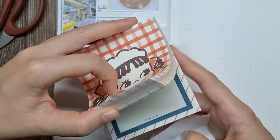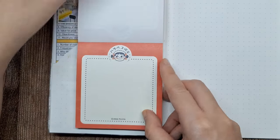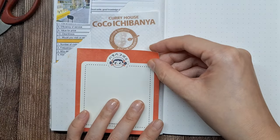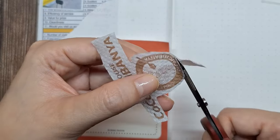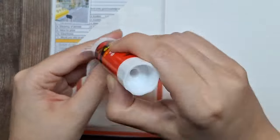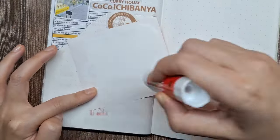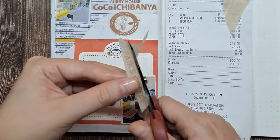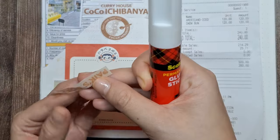I think I want to add a cute kawaii notepad on the lower part of the page. I chose this Pekko-chan notepad with a red border and face of Pekko-chan. On the left part of the notepad, I'll add the photo of my time at Pike's Coffee.